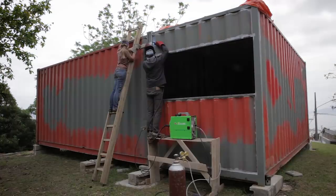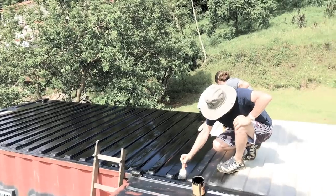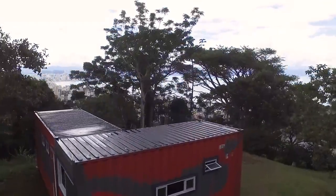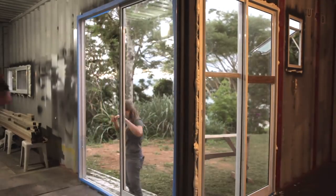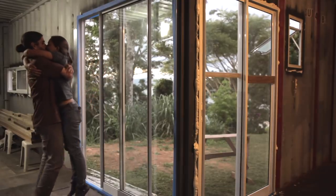Well, we started the year on January 1st with both sides of the house welded together, with our entry door in place, with no lids on the roof anymore, and also with all the windows installed. But we still had a lot to do before we could move in. The first project of the year was to install these balcony doors. Well, this was a huge milestone for us. Finally, we had a house that didn't rain inside anymore.